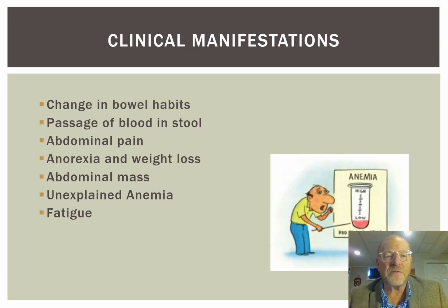Clinical manifestations for colorectal cancer: change in bowel habits, passage of blood in the stool, pain, weight loss, abdominal mass. Probably the most important ones are this change in bowel habits and passage of blood in the stool.